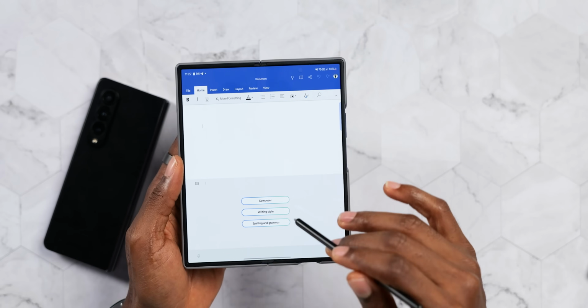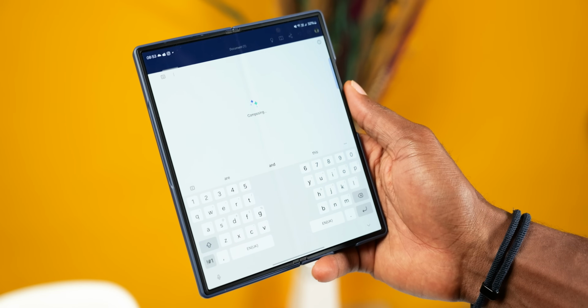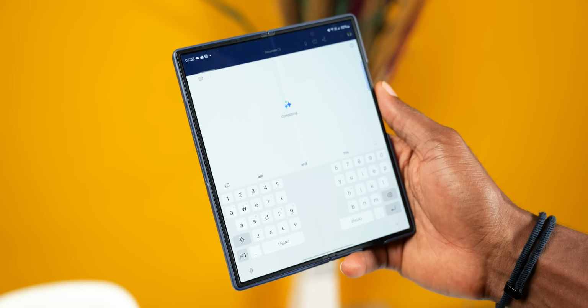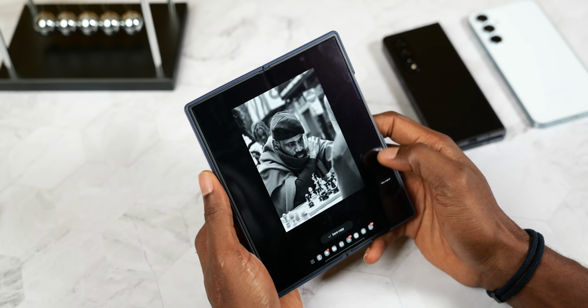Another AI feature I think is very practical is the composer feature, but you need to be using the Samsung default keyboard to be able to use that. The writing tools can come in handy to improve your conversations with people or in professional emails. Now there are also other useful features like Object Eraser, which works really well.